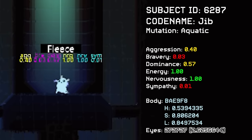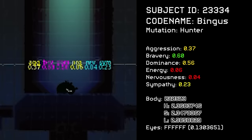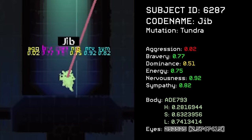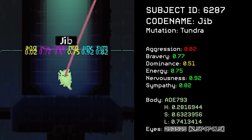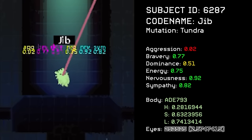The aquatic mutation has now increased all of Subject Fleece's stats instead of diminishing them, except for their bravery and sympathy stats. Subject Bingus has also gained an overall buff to their stats with the refined hunter mutation. However, in comparison to the other test subjects, their stats are still rather average. I decided to give Jib the tundra mutation, just to see how well one of the test subjects can adapt to such specialized modifications.